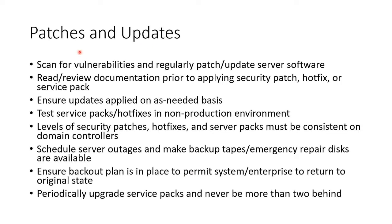Make sure you keep this thing patched and up to date. Keep the server, keep the application, all patched and up to date regularly. Review any documentation before applying a patch or a hotfix just to make sure it doesn't break anything. Update and apply as needed, and also on a schedule. But you put in the hotfixes, the quick security updates, as they come out as needed.